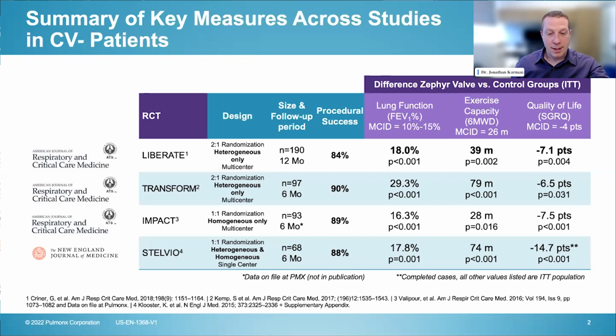And the overall procedural success rate, which people like to talk about, was either 90% or very close to it, again, in the intervention arm in all these different studies. So we're seeing very consistent results across a number of different clinical trials here. And so this is not experimental anymore. This is not in clinical trial phase. This is something that is FDA approved, has been since 2018, and supported by tremendous data published in leading journals.